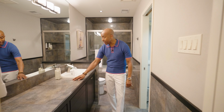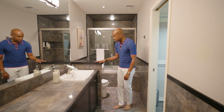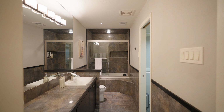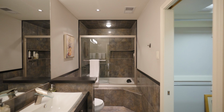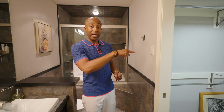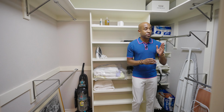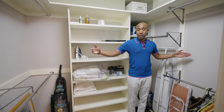This is Italian tile. Okay, loving how they designed all of this. This, of course, is the small things, right? All this is custom. And of course you have your Italian tile that's leading you into your shower. I mean, it's huge, shelving there for your soaps and lotions and things of that nature. And they extended this closet. This closet used to stop about right here. So they enlarged this closet, okay?